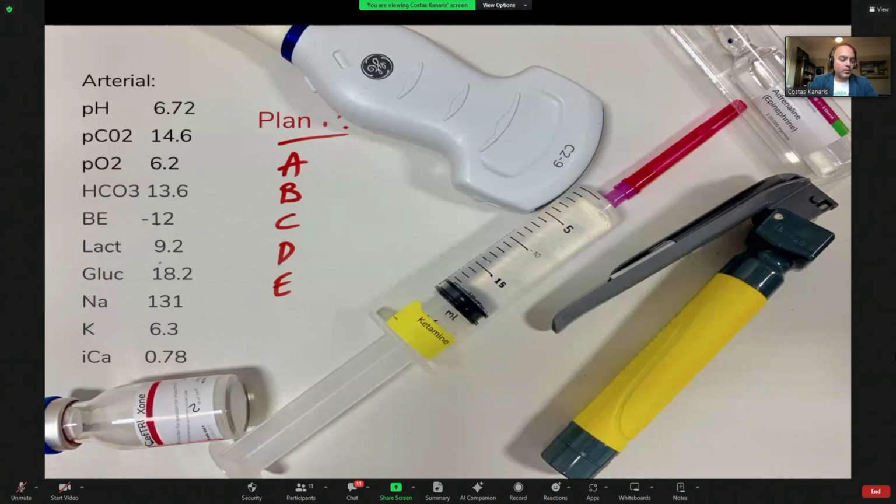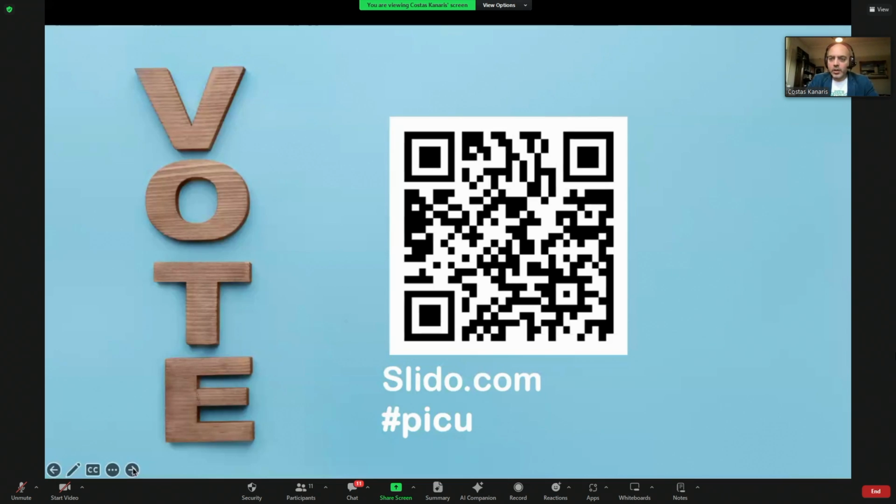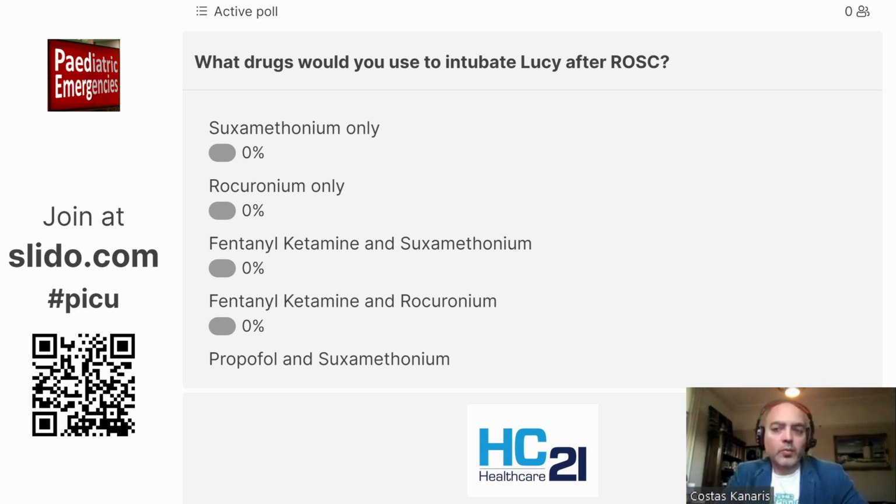So either write it down or screenshot it. I'll give you a second to do that. So she's arrived in RED. She's got a pulse, can't really get a good blood pressure on her, but her heart rate is about 100. GCS is 3. She's got poor perfusion peripherally, and she's afebrile. So we need to intubate her. What do you think we should do?